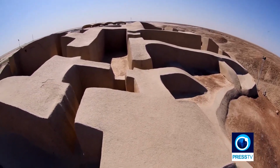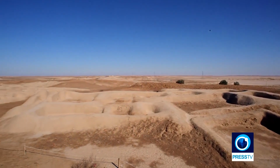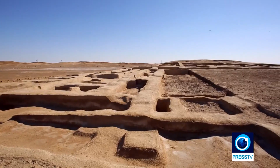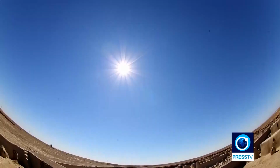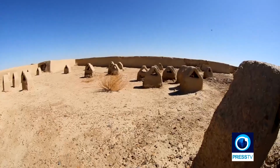All we know is that beginning around 3200 BC, the city was one of the earliest urban settlements in the world and home to a unique civilization, quite unrelated to other Iranian civilizations. After prospering for nearly 1,000 years, the city was consumed by fire around 2100 BC.